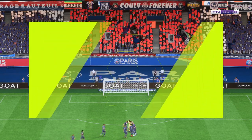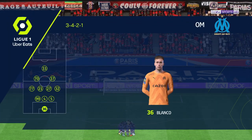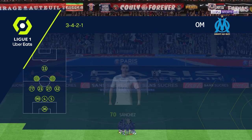And here's how it looks for Marseille. Valentin Rongier plays alongside Jordan Veretout in central midfield. And as for the attack, well, it has a bold look about it with three forwards listed from the beginning.